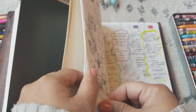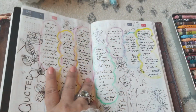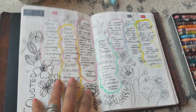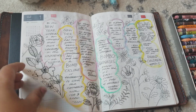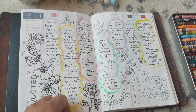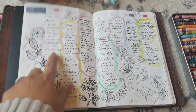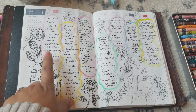Oh, one thing I thought I might show you is in the Hobonichi, they have a monthly section and a weekly section. For the monthly, I decided I don't need to write down my schedule because I have the weeks. So I'm using this to write out quotes of the day, pretty much. And it could be anything. It could be things I overheard, something I heard on the news, a conversation I had, funny things my kids said. So for this one, it starts out with, as the new year unfolds, I'm reminded that there is beauty in the unknown.